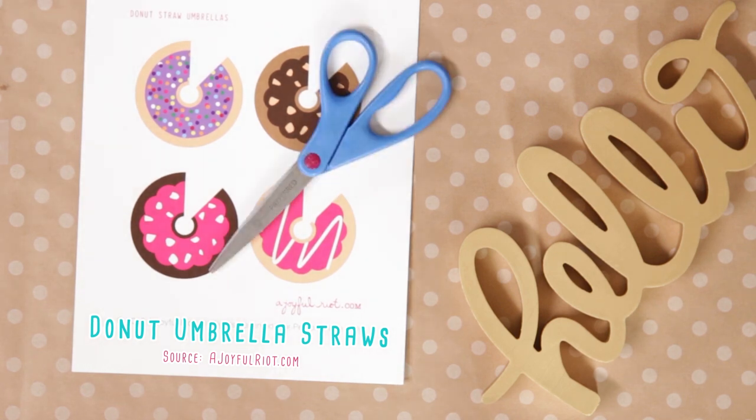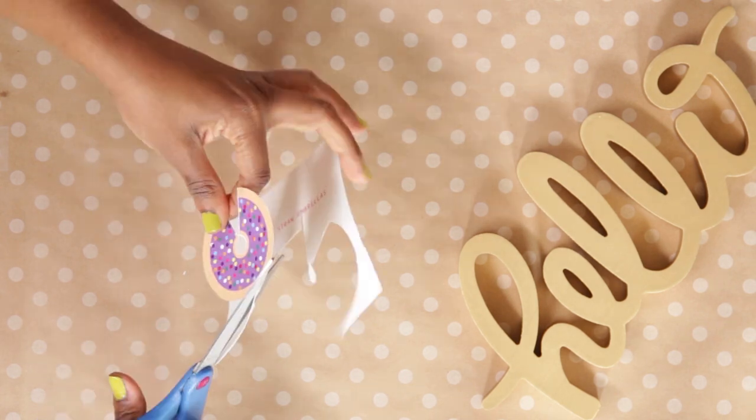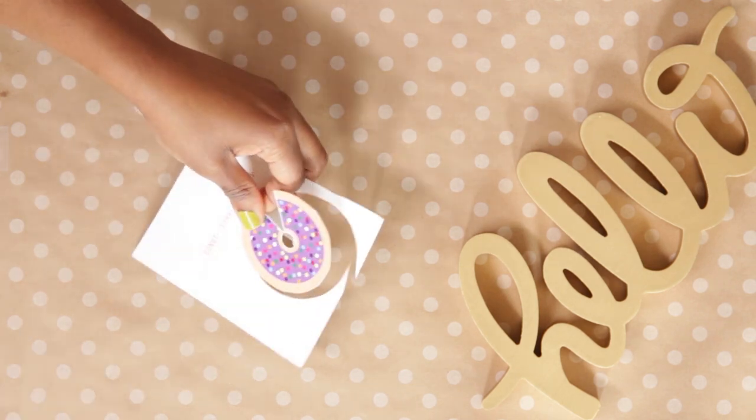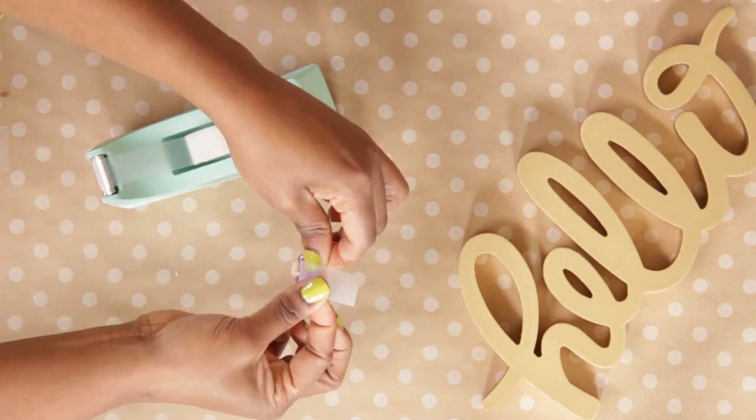There are amazing DIY printables online that are for sure next level fabulous. The first are these donut umbrellas that you just cut and tape to dress up your favorite straws.